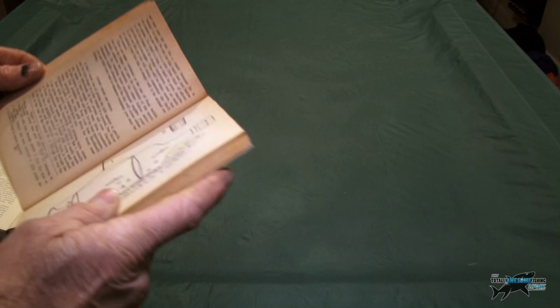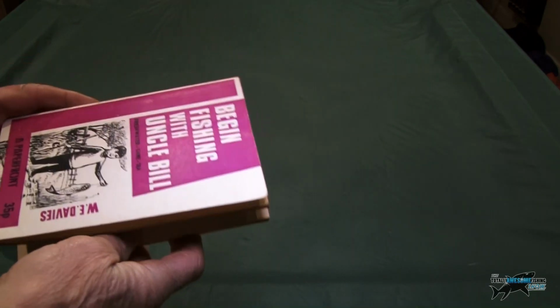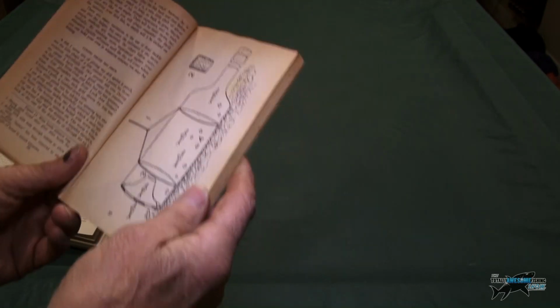I've got 600 odd books in my library here. Yes, some of them are very old, and I'm going to show you one that's got exactly what I'm talking about in here. Right, then here we go. Just to show you, the fish traps were invented many years ago. Here's an old book. This was Begin Fishing with Uncle Bill. Well, let me tell you, Uncle Bill was no mug.